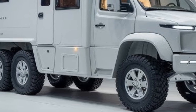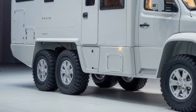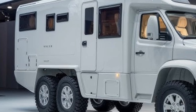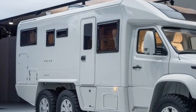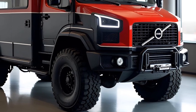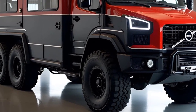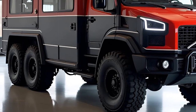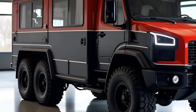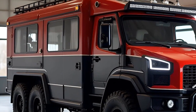Of course, a vehicle like this doesn't come cheap. While Volvo hasn't officially announced pricing, estimates suggest the hybrid version will start around $120,000, while the fully electric model could be closer to $140,000. That's a premium price, but considering the technology, luxury, and efficiency packed into this motorhome, it's a worthwhile investment for serious travelers. Pre-orders are expected to open later this year, with deliveries starting in early 2026.